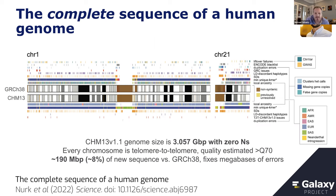But the amazing thing is the sequencing technology now does exist, where we can look inside of those regions and actually resolve them for the very first time. So we recently published this assembly. It's a special sample called CHM13, where we've been able to assemble every single chromosome from telomere to telomere, from one tip of the chromosome to the other tip, which brought about 200 megabases of additional sequence. And we also fixed megabases of errors that were detected in the old reference genome, GRCh38.